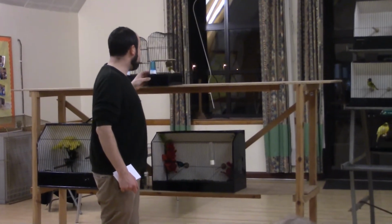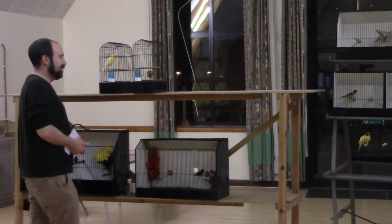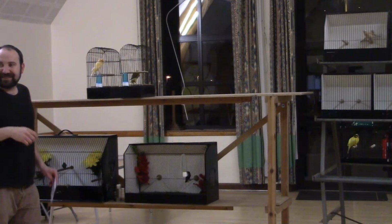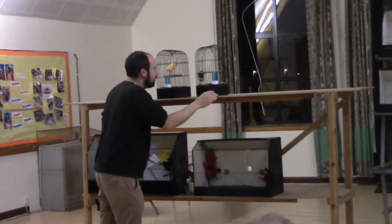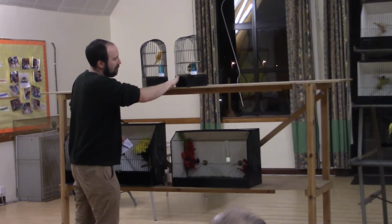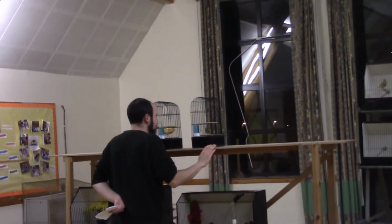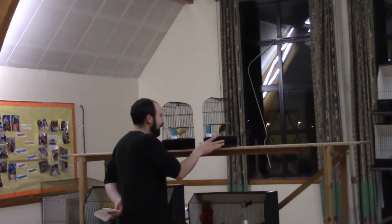This is a variegated yellow cock as well, I think. Hen. Well, I can't tell, you wrap them. You tell if they're boys that way. I think he's got a nicer tail. That's what we're going with.